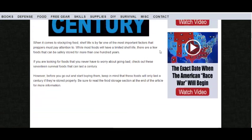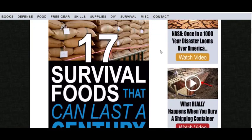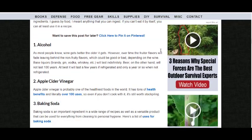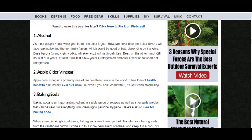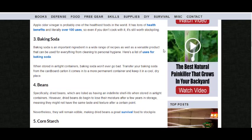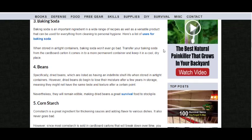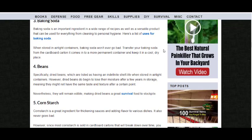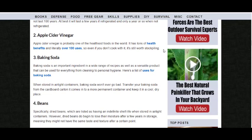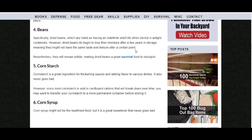Oh, here. This is a good one right here. 17 survival foods that can last a century. First one, it says alcohol. And I think we all pretty much agree with that one. Apple cider vinegar, same thing. Baking soda. And we all know that there's a lot of uses for baking soda and apple cider vinegar and alcohol. So not only do these items last a century, but there's a lot of uses for each of these items.